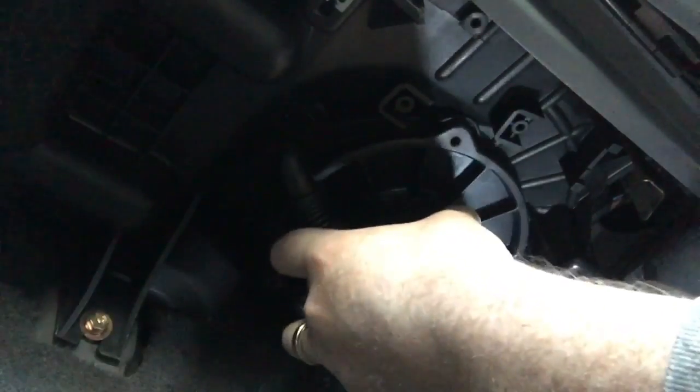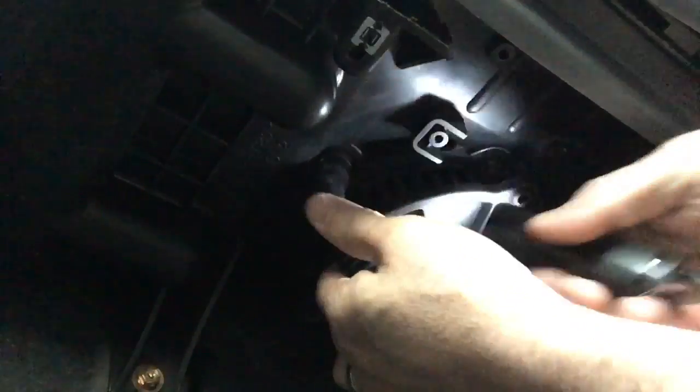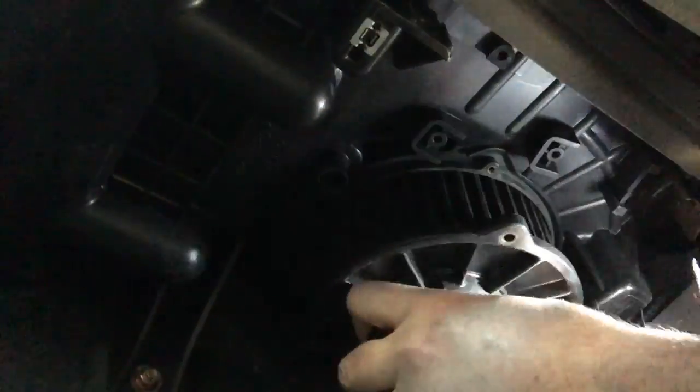The whole thing comes out. Actually, you have this little vent thing here to cool the engine. That comes off. And then it comes out. Perfect. Old one comes out. New one goes in. Again, remembering which direction the vent thing was facing. So you're gonna have to put this back on again.